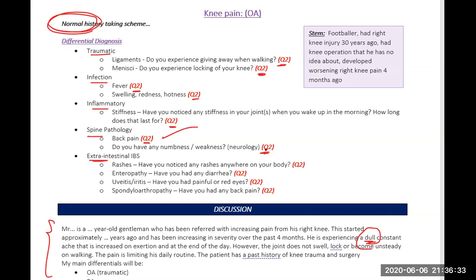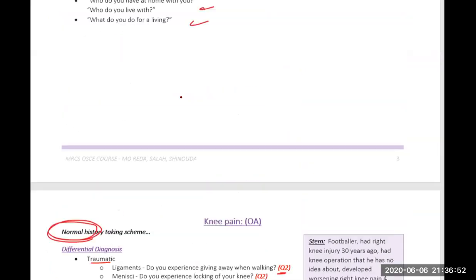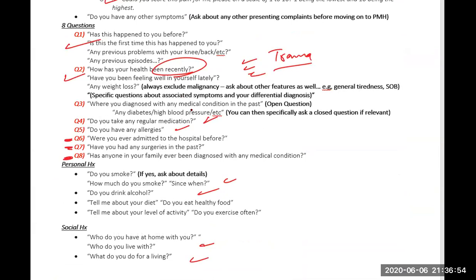Do you take any regular medications? Just the painkillers for my back, but they're not helping. Do you have any allergies? I'm allergic to penicillin. Okay. And do you have any history of any previous surgery? I had surgery on my back 20 or 15 years ago for a disc in my back.